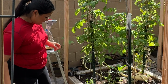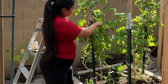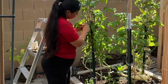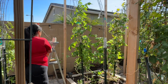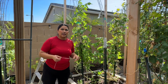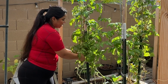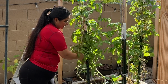Okay, I have my onions right there. See, I have another branch right here. I'm just gonna tie it back. The one thing about tomato plants is that they tend to get very, very heavy, especially with all the fruit. So the trellises need to be sturdy enough to hold up that weight, and the bamboo stakes do not work well enough. But these, because they have T-post, they can withstand quite a bit of weight, and I've liked them so far quite a bit. They work fantastic.